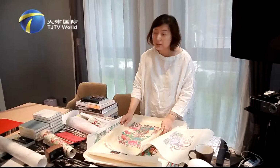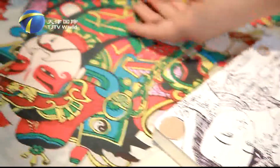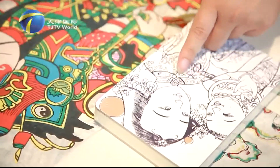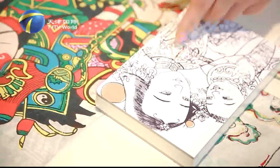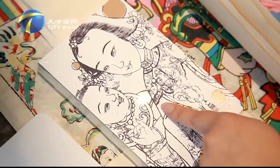Our Yang Liuqing pictures are very fine and strong, like a real man. The lines of Yang Liuqing New Year pictures are a bit like traditional Chinese realistic painting. Restoring 100% is impossible. I basically want to take the lines and color changes of it.